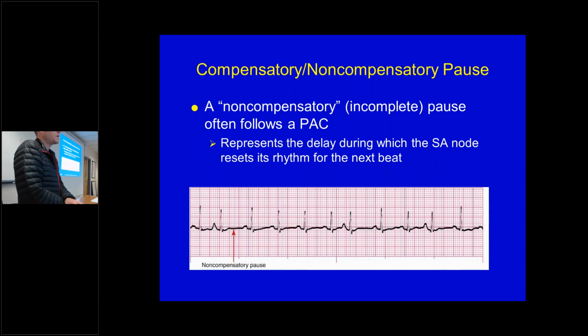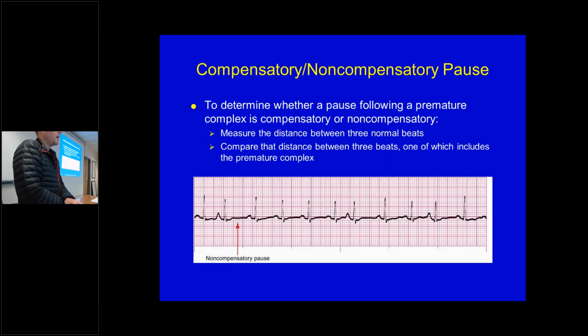So this non-compensatory or incomplete pause following the PAC, that's the delay when the SA node is resetting, right? So in this strip, that's non-compensatory, where it's pausing and getting ready for the next beat. If the SA node used that PAC as its timer, that would be compensatory, and we'd see a normal distance between the R to R following a PAC.